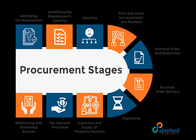Not all procurement is the same. Direct procurement involves acquiring materials directly tied to your production, like the steel for our manufacturing example. Indirect procurement is for things that keep the business running but aren't part of the final product, like office supplies or software.